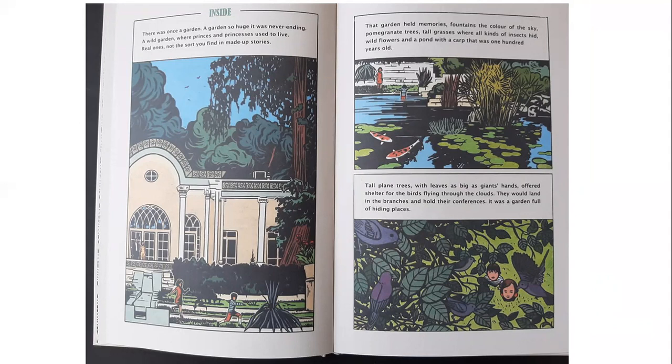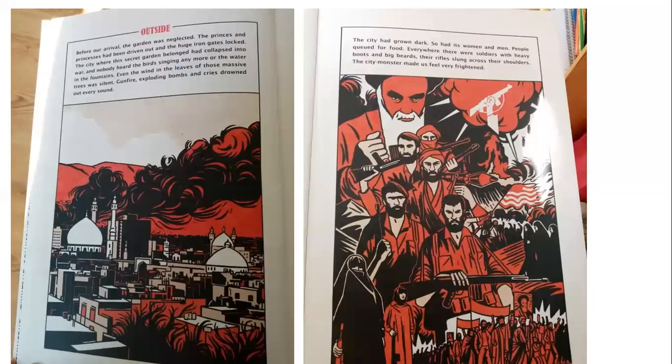There was once a garden so huge it was never ending, a wild garden where princes and princesses used to live. Real ones, not the sort you found in made-up stories. The garden held memories, fountains the colour of sky, pomegranate trees, tall grasses where all kinds of insects hid, wild flowers, and a pond with a carp that was 100 years old. Tall plane trees with leaves as big as giants' hands offered shelter for the birds flying through the clouds. They would land in the branches and hold their conferences. It was a garden full of hiding places. Outside.